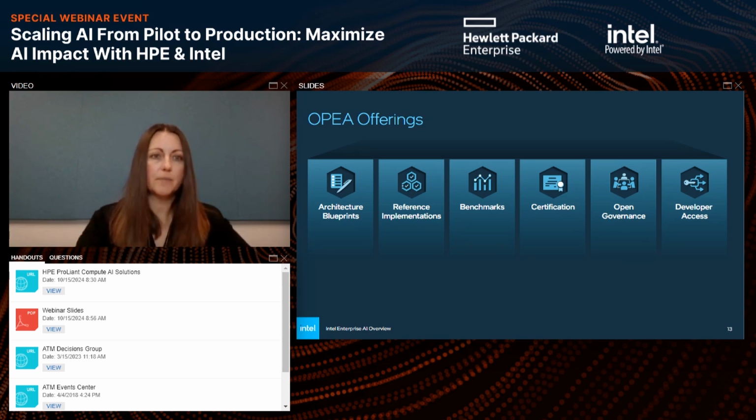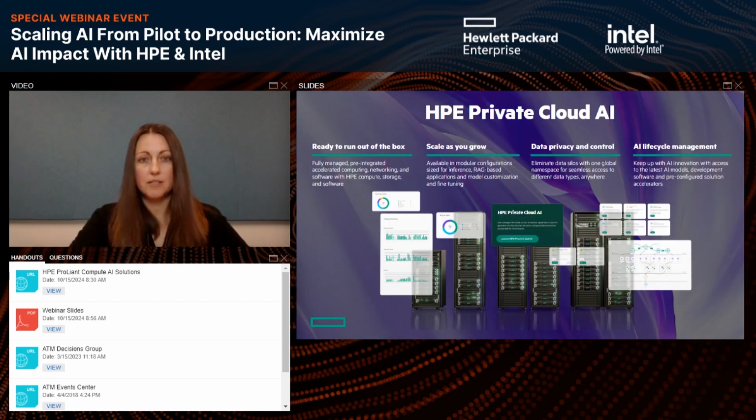We also expect that partners will start building monetizable solutions on top of OPEA. So if you are an ISV that is building solutions, please take a look at OPEA. Ping me if you have any questions, because it would be really helpful to understand how we can make sure that the software you're creating fits with the OPEA standards.